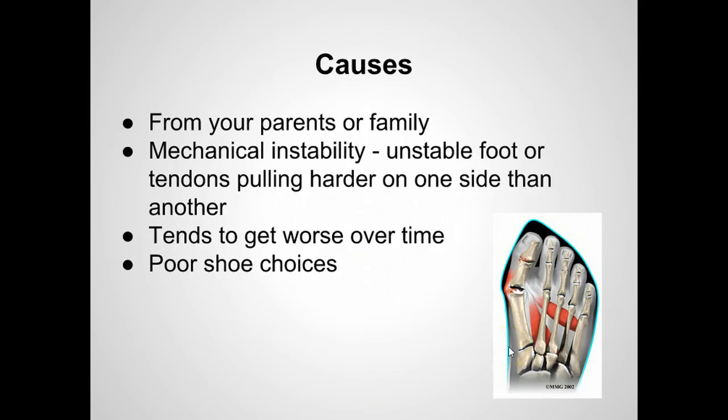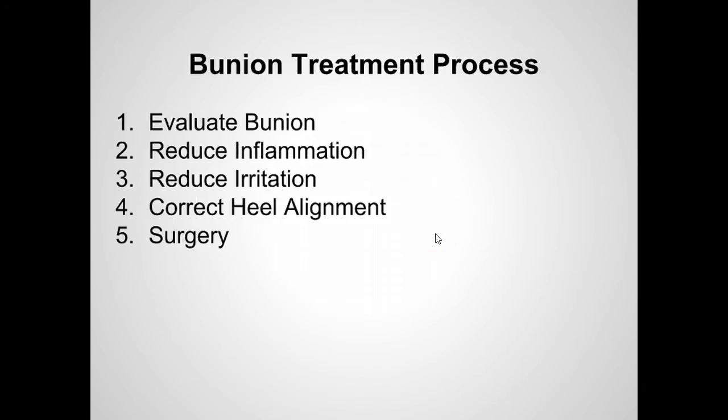So let's get started. Everyone wants to know what causes a bunion. Usually it's from parents or family, or sometimes it can be a mechanical instability of the foot with the tendons pulling harder on one side versus the other. It tends to get worse over time and many times can be affected by a poor shoe choice. And it doesn't really matter what caused it. It's more important how you're going to treat it, or if you're going to treat it.